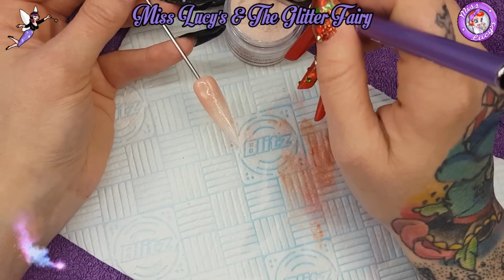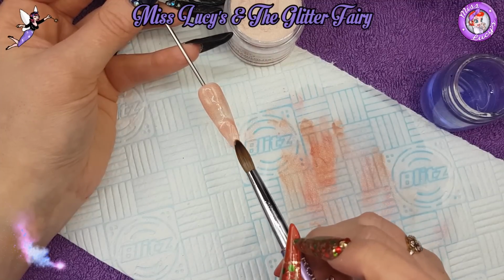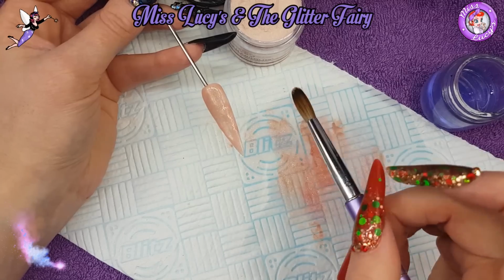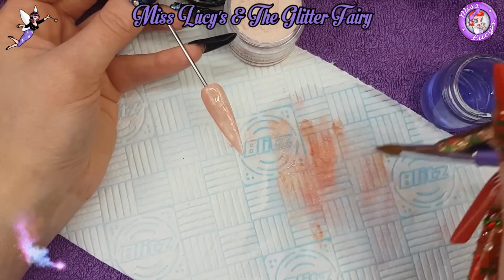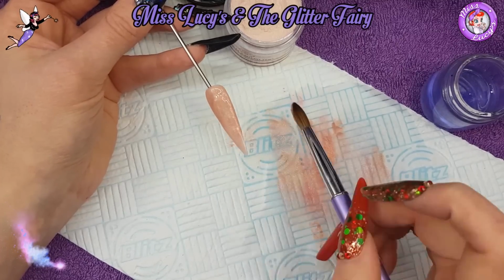That is really pretty. And this is quite a cool tone beige actually, so I like that because the other one's been quite warm. Attention to get it right. Right, final one, come on.